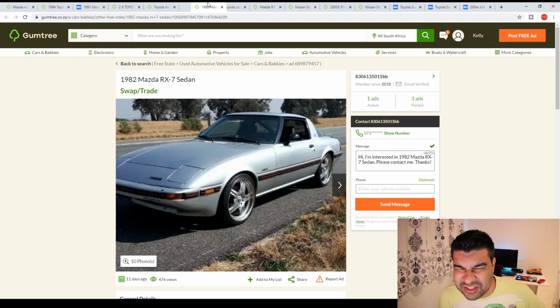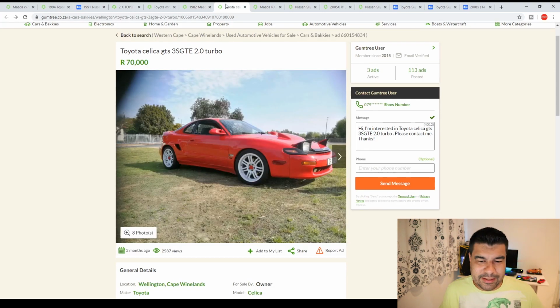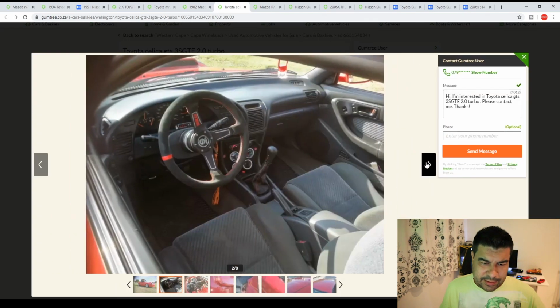Let's move it up so we don't just look at Mazdas the entire time. Let's take a look at this guy. This car has been on the channel before in a previous for sale ad, and I don't remember what the price was prior to this, but I think it was about 105k, then it dropped to 95, and now it's sitting at about 70. It's got a 3S GTE in it, a whole bunch of stuff.